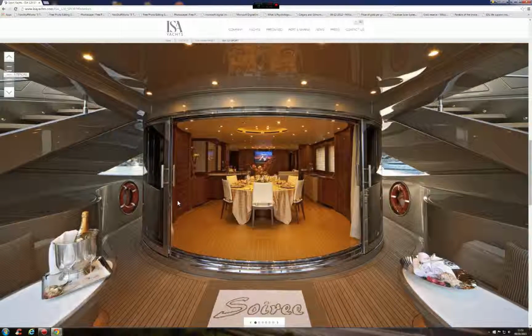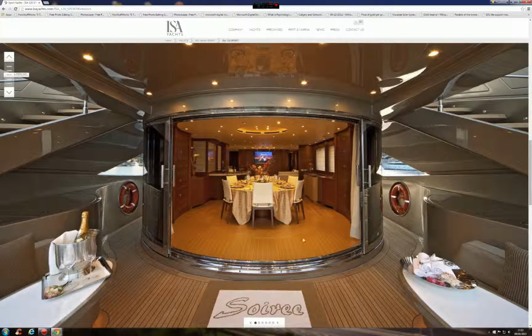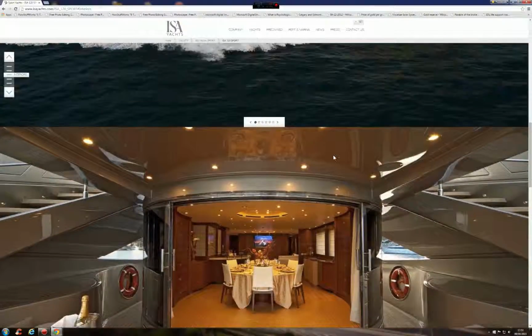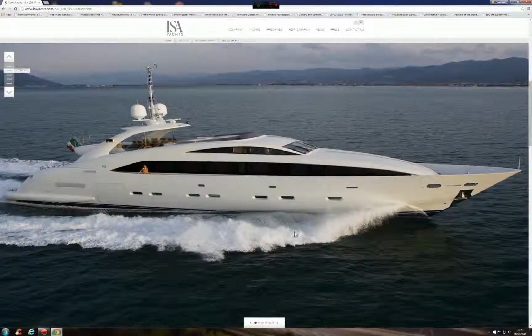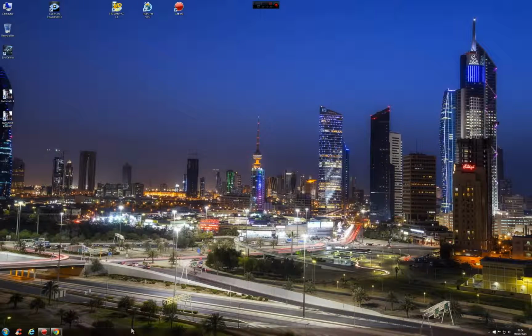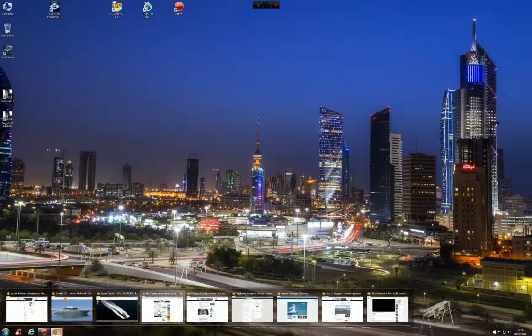And do a lot like that, but that's always grated on me. That's the cockpit, and you just go straight through into the lounge, but they stick a dining table in the middle of that. It doesn't look right, not to me. Might be all other people, but it's not my idea. But anyway, this is ISA Yachts, but ISA is in trouble.